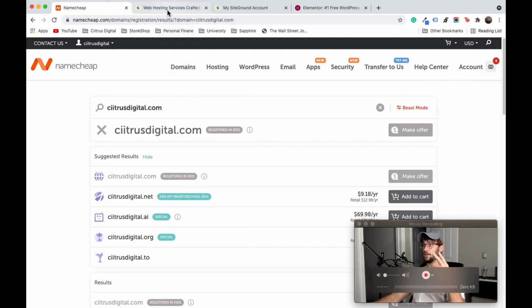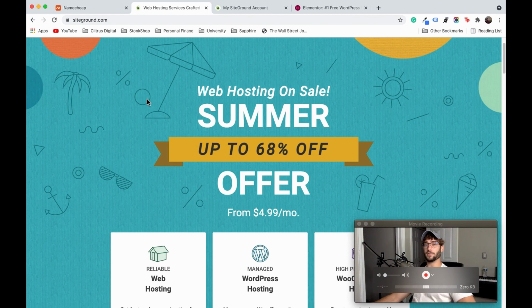Step 2, go over to SiteGround.com. This is my favorite WordPress hosting platform. There's a ton of them out there. Feel free to do your own research. I choose SiteGround because there's so many helpful tools in the back end to help me launch and manage sites that it just makes it worth it. And it's affordable. It's good cost, great service. I've always gotten the help I need with help tickets, never had a problem, and I'm going to continue staying with them.